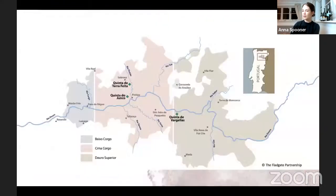The region itself, and I'll go back to my map now, is actually sheltered from the Atlantic by the Serra de Marão Mountains. Gosh, that was a bit of a mouthful. Promise I haven't had any port yet. But it is a hot region, and it's very dry. To say it's extreme is not an understatement. It's been delineated into 3 regions within the Douro.